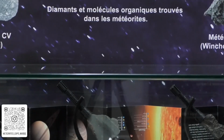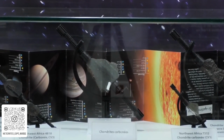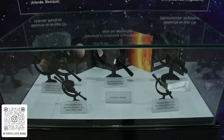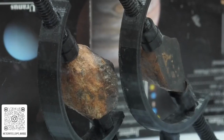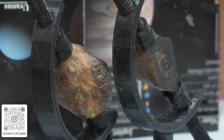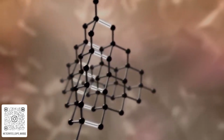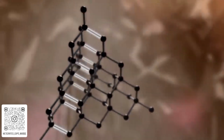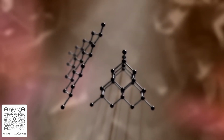The next case is very important as it houses carbonaceous chondrites. These are black meteorites with a black fusion crust, very rich in carbon. In these meteorites, we find both mineral and organic carbon. Mineral carbon is found in the form of diamond, and hexagonal black diamond called lonsdaleite, formed from graphite transformed into diamond under shock pressure. Organic carbon is found in the form of amino acids, alcohol, and sugar, ribose.